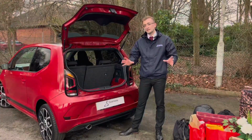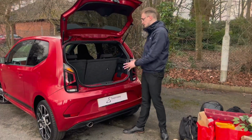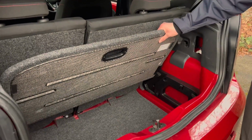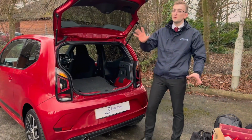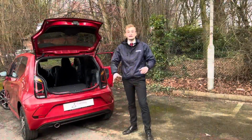So then, for a little bit of perspective, we're working with a 251 litre boot space. As you can see, there's ample amount of storage here, but you can also lift up the boot flooring, which increases the literage. And for added extra space, we can fold down the rear seats, creating a very flat surface, which hopefully means we can fit all of these items in. Right then, let's give this a go.